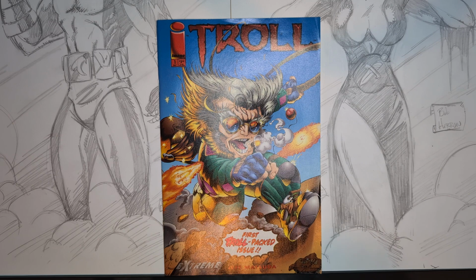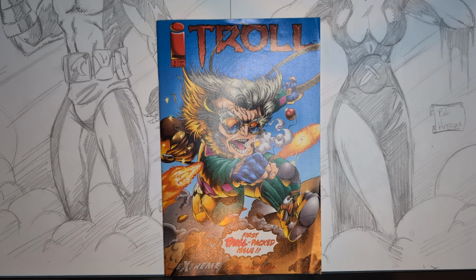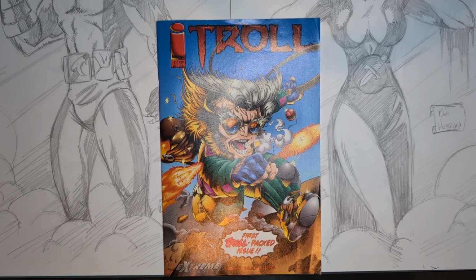Today I am going to be talking about one horrible comic, and that is Troll #1 from Extreme Studios, the first Troll Pact issue. I almost want to say that's kind of funny, but it's just not, knowing what's coming through the book. But yeah. So before I get started, let me just show for myself.